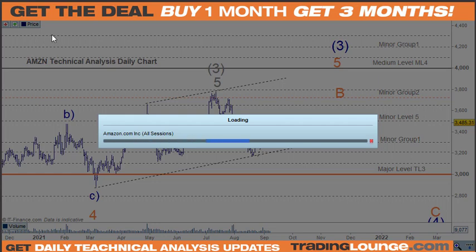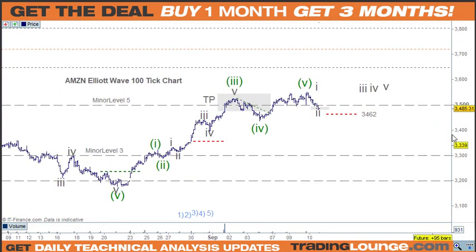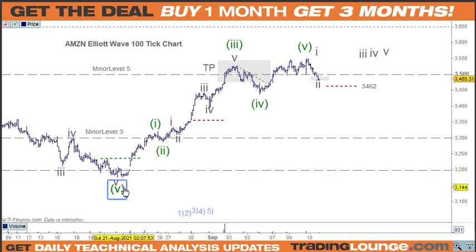So just moving into 100 ticks. A couple of things here: it's very clear that we have 1 and 2 and 1, 2, 3, 4, 5 for the third wave, the fourth wave here. So I thought that we may just have wave 1 here and back for wave 2 and then going up for wave 3. It still may be the case, but there's also a good case now for wave 5 to be top in place here as well.